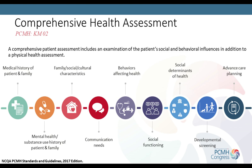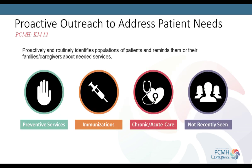So then we get to the opportunity to do outreach. How many of you are working with practices or in a practice that are actually reaching out to patients to offer them screening for hepatitis C?